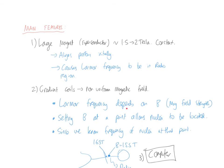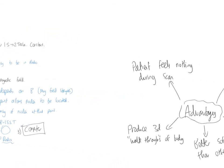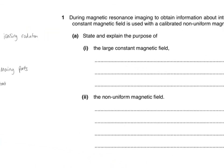The Larmor frequency depends on the magnetic field strength, as we know, and therefore if we set B at any point, it allows those nuclei to be located because that B is related to a Larmor frequency, and if we know that frequency, we know where that emission of that radio wave has come from. So that's your answers to those two.